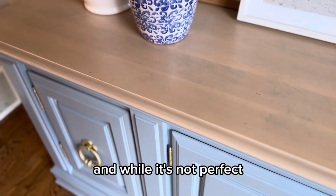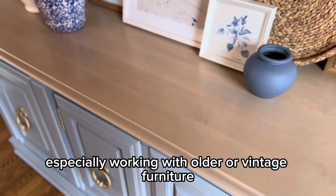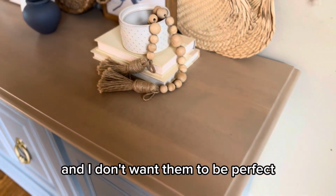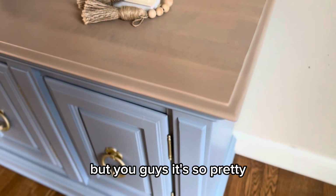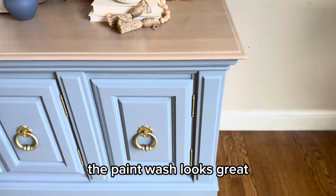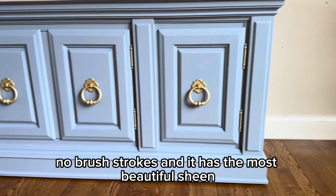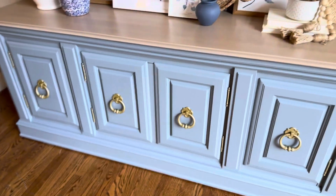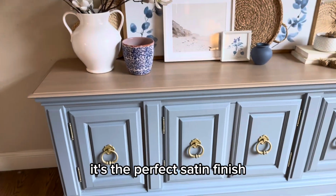And while it's not perfect, none of my pieces are perfect, especially working with older or vintage furniture. And I don't want them to be perfect. I want them to have character and charm. But you guys, it's so pretty. The paint wash looks great. The paint looks great. Look at that finish. No brush strokes. And it has the most beautiful sheen. It's not shiny, it's not matte, it's the perfect satin finish.